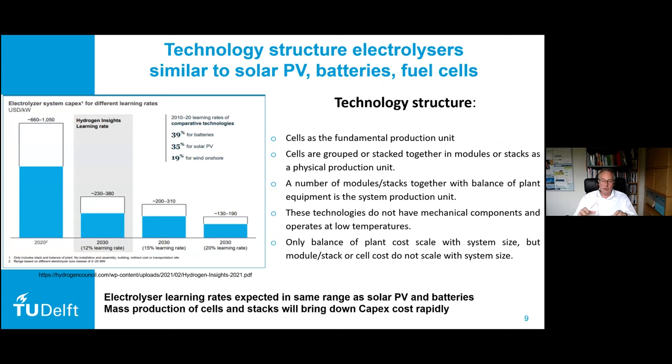And then about the structure of this technology, because it is, of course, also about reducing the capex cost. When you look to the technology structure of an electrolyzer, it is a similar structure as for solar PV or batteries or fuel cells. The essential production element is a cell. And if you want more production output, then you place more cells into a module, as with PV, or you stack these cells onto each other, and then it is an electrolyzer stack. And the balance of plant cost around such an electrolyzer stack makes it a system.